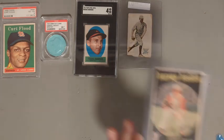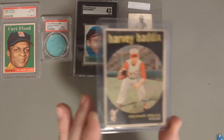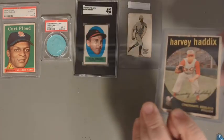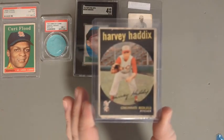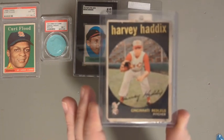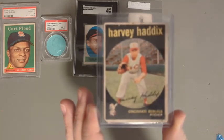Number 6, back to the Harvey Haddix collection. This is the 59 Topps Venezuelan. And the reason I was so excited to add this, first off, the back is what you would typically expect to see on a Venezuelan. But the reason I was so excited to add this is because they really just don't come up very often. There's only been a few ever listed on eBay.